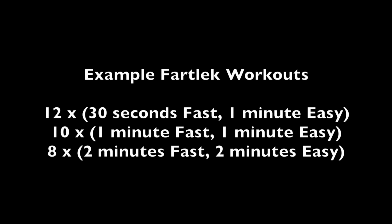Moving on to fartlek, because I like to work on running economy and neuromuscular fitness during this phase, I keep the fartlek intervals pretty short. So 30 seconds up to 2 minutes. And the important thing here is that they're not hard. Because the intervals are pretty short and I often give a decent recovery, you can run pretty fast while maintaining a pretty, I'm not going to say easy effort, but definitely not a hard effort.